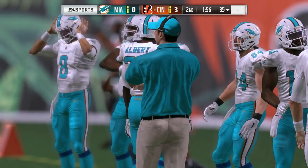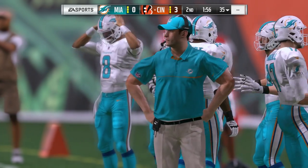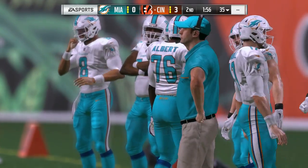Well, with these two offenses, we weren't going to stay 0-0 forever, were we? I'm not sure that this opens the floodgates, but I doubt that's the last scoring we're going to see.